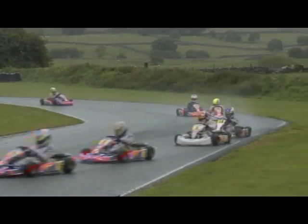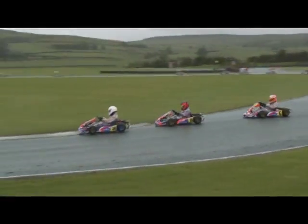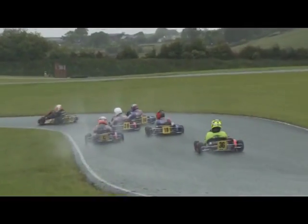I've seen kart circuits all through the UK, pretty much all of them, and in Europe as well. I've never seen a circuit that has elevation changes like this one here in North Wales. That's one of the reasons the drivers love it so much.